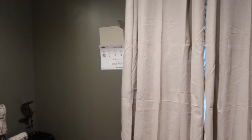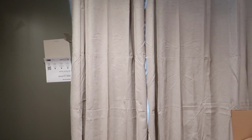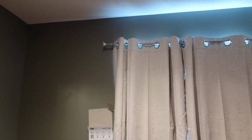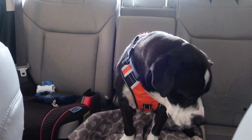But anyhow, the lighting is kind of horrible, but hopefully you can see where I'm going and definitely how much lighter it is than the dark gray that's up there. Oh, and there, if you get the white ceiling in there, you can really see the contrast.